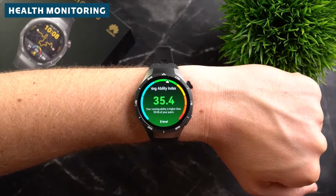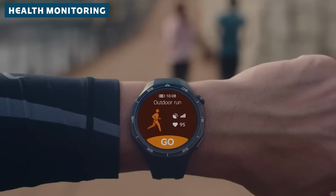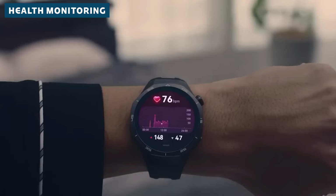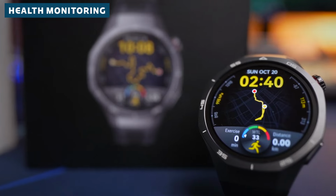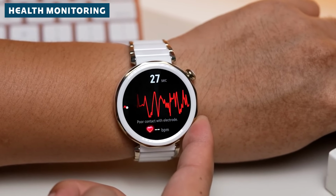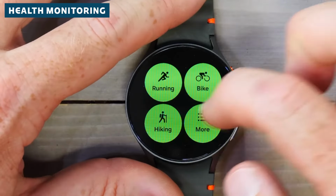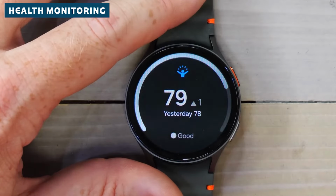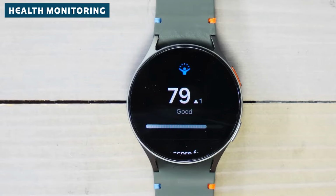Let's dive into health monitoring, because these watches don't just track your workouts, they're keeping an eye on your well-being 24/7. The GT5 Pro introduces arterial stiffness detection and ECG readings, though these features can be a bit finicky to use. Meanwhile, Samsung brings some serious offerings to the table with their energy score system and AI-powered health insights.